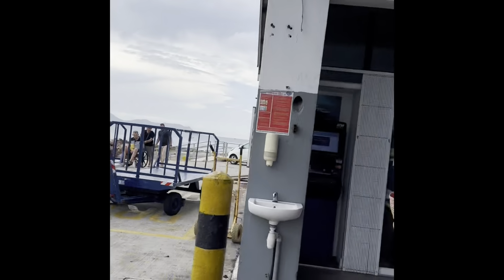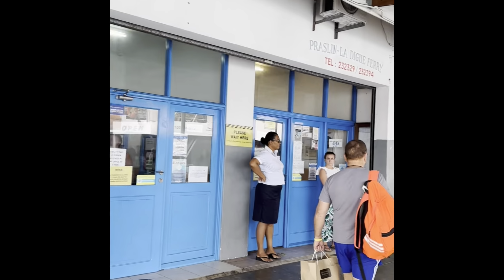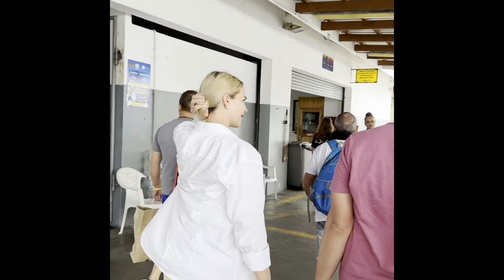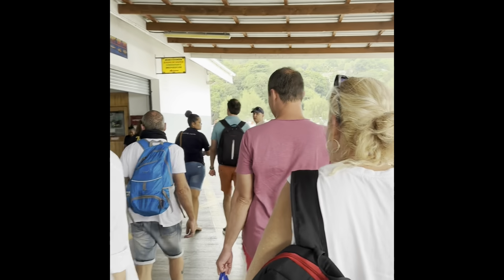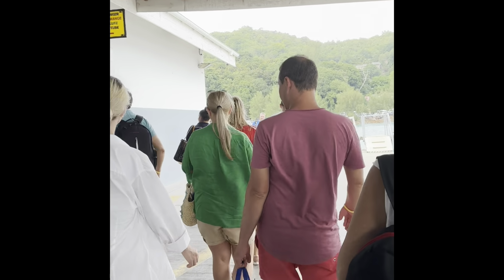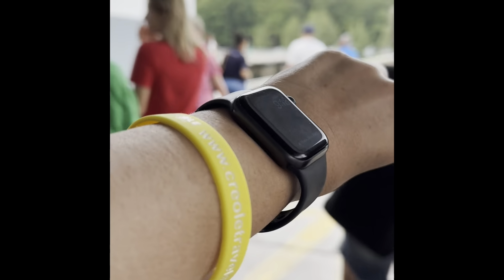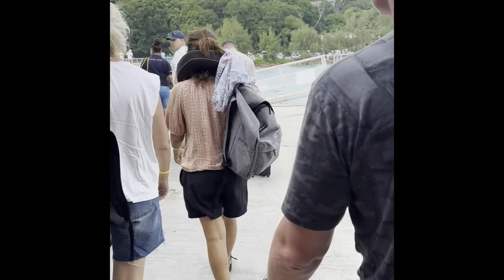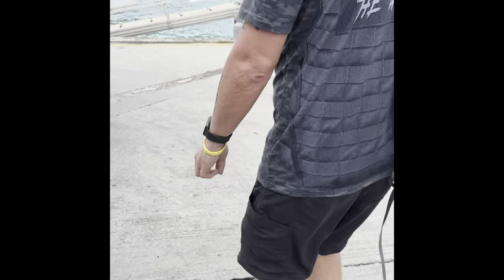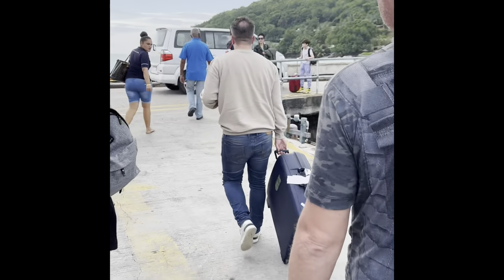We arrived to Praslin, another second island. So we're in the middle of being sorted out by the groups for the rest of the tour. You can see we have yellow bracelets. Baby, show your yellow bracelet. Here it is. Following the guide.